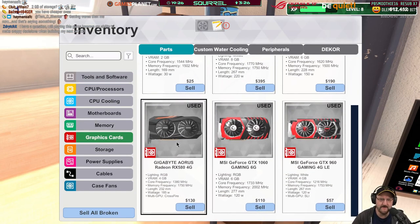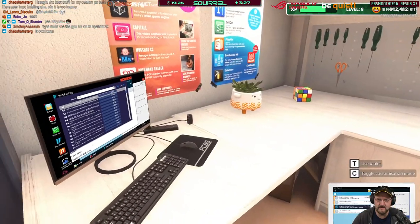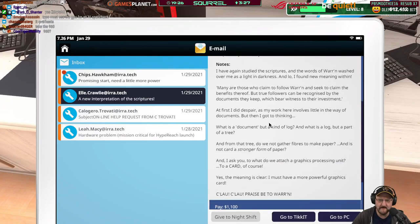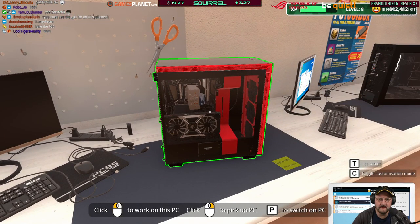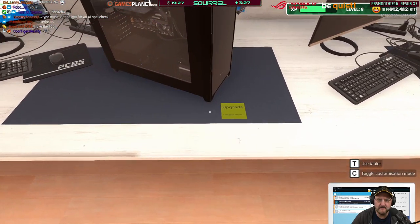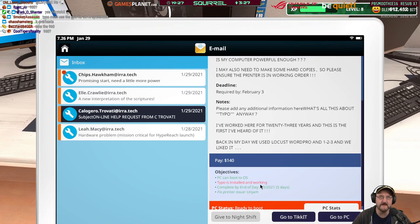How much is that worth? $130? She's only paying 140. What? No, that can't be this one. Ellie Crawl, hang on. What's she paying? 1100? Oh, no, hang on. Got the wrong machine. It's this one. Wait, no, he's paying $140 and we have to upgrade the graphics card. What's going on?